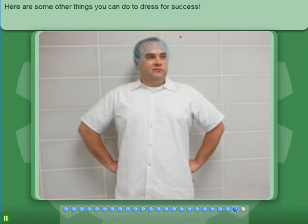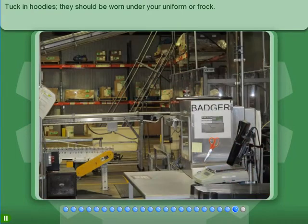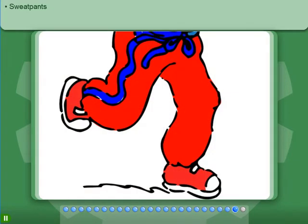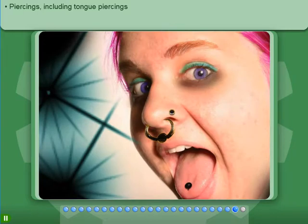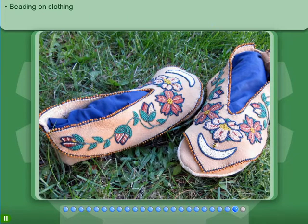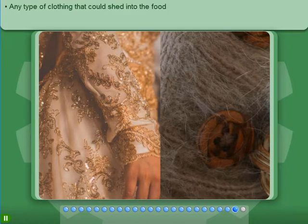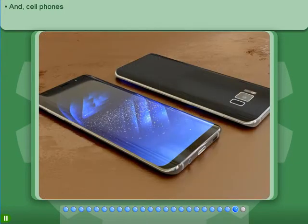Here are some other things you can do to dress for success. Wear socks. Tuck in hoodies. They should be worn under your uniform or frock. For food safety reasons, the following are not allowed in the plant: sweatpants, leggings, jewelry, piercings including tongue piercings, false eyelashes and false fingernails, beading on clothing, any type of clothing that could shed into the food, holes in clothing, and cell phones.